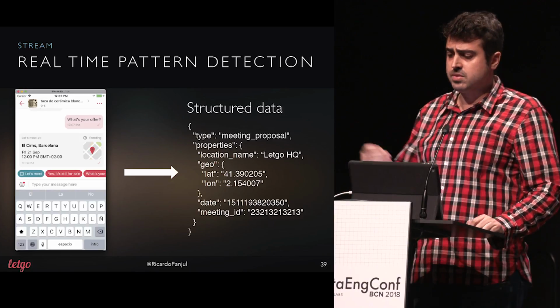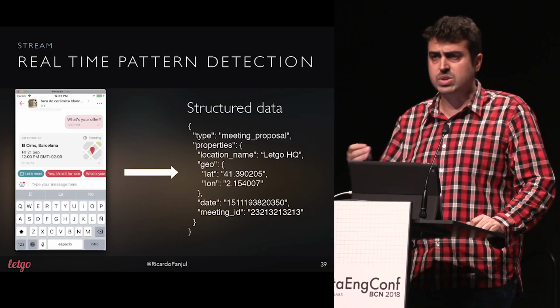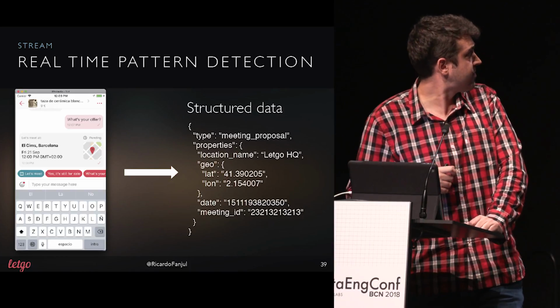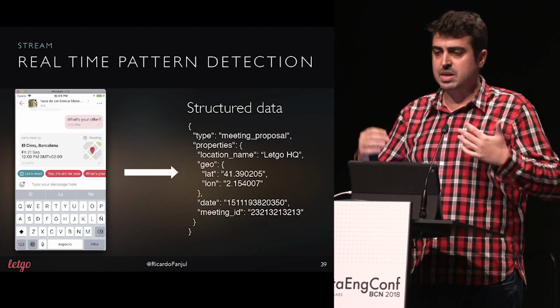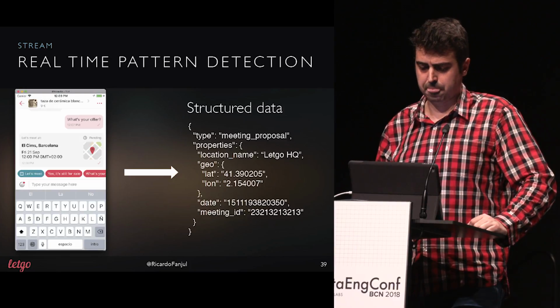The user clicks on a button, selects a place to meet from a list of suggested places, selects the time, and finally sends the proposal. And the other user receives the proposal in a nice interactive widget, accepting or rejecting the proposal.